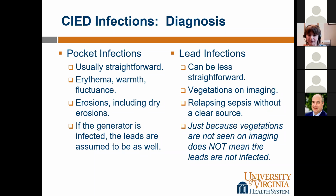And if the generator is infected, the leads are assumed to be as well, right? It's all connected. Occasionally people will try to take out a generator and do a generator change for a pocket infection, and this almost always fails. So even if it's just a pocket infection, ideally the leads are going to need to come out as well.